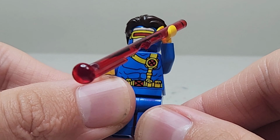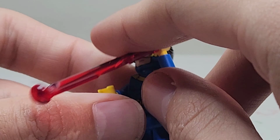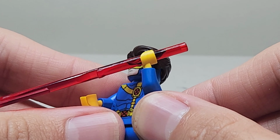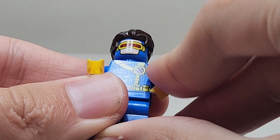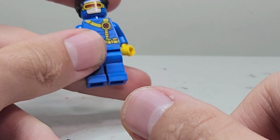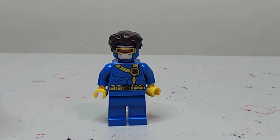And that's actually how I did my knockoff figures for a while. Of course, it was just like that. And it looks... honestly, really cool. Does it look kind of weird? Yes. Would I like a new piece to attach to his neck or something? Of course, but you can't ask for everything. Anyway, that's it for Cyclops. An alright minifigure, but now we're going to be moving on to the next figure, which is of course going to be Rogue.